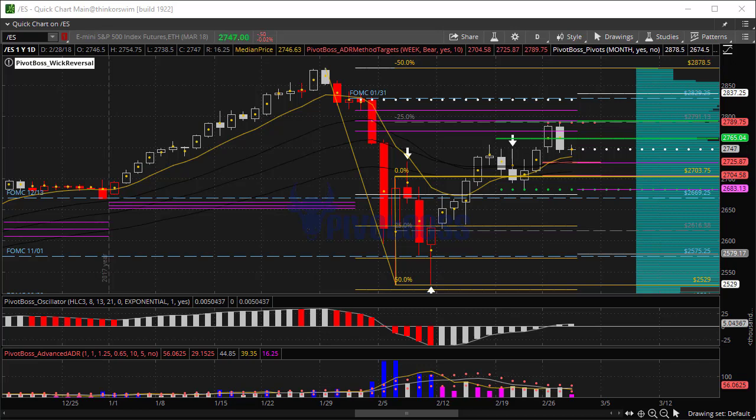Here's a look at the daily time frame of the ES. Today is basically the last day of February. We're going to begin March tomorrow, Thursday.